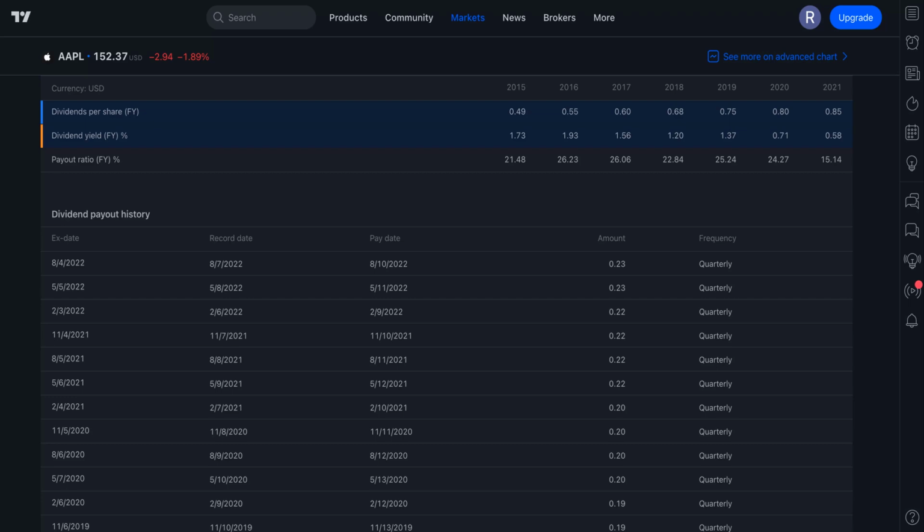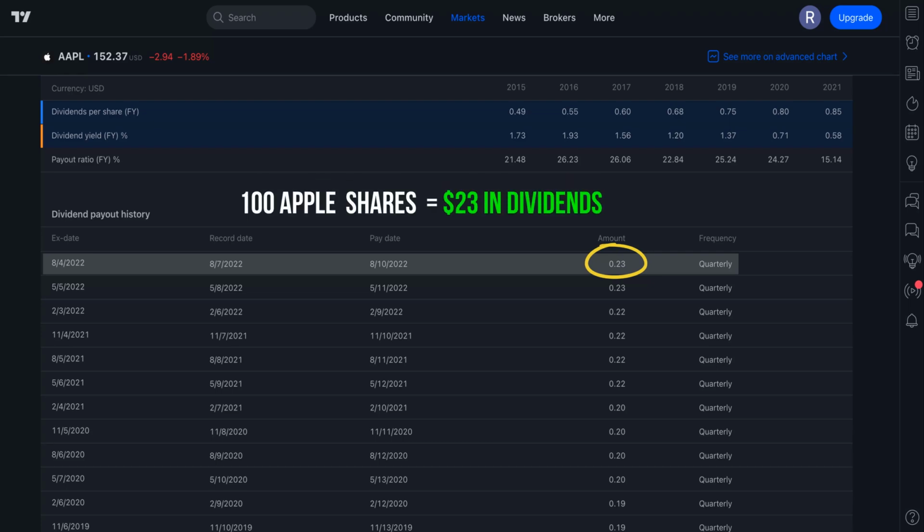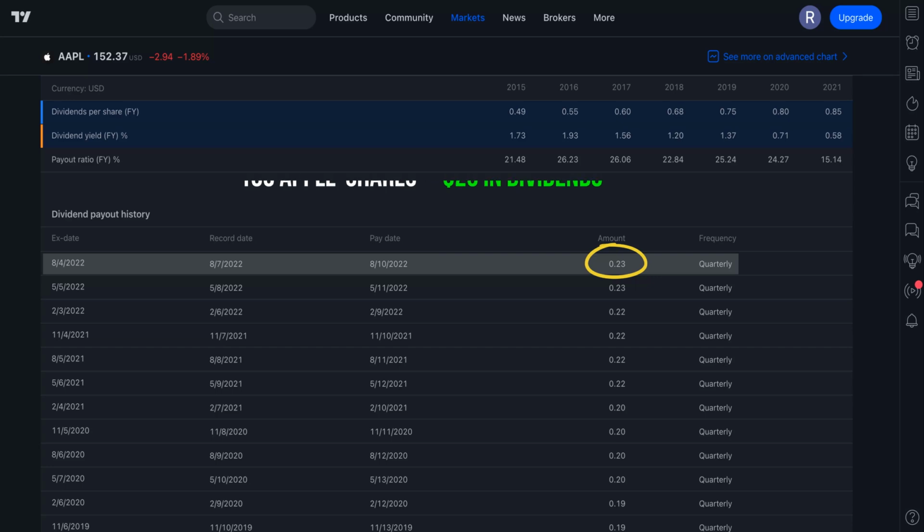A well-known company that pays a dividend is Apple, which every quarter is paying a small amount of money for each stock owners hold. As you can see, the last payment by Apple was 23 cents per stock. That means that if you had 100 shares of Apple, you would have received $23. I know that the amount sounds quite small, but you get this 4 times a year. So in Apple's case, for 100 stocks, you would be getting about $100 a year.